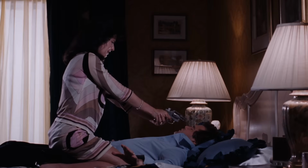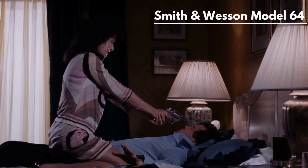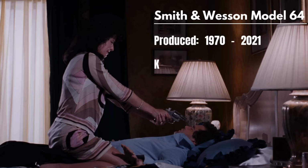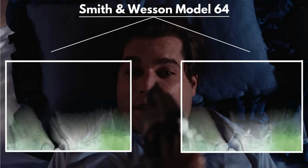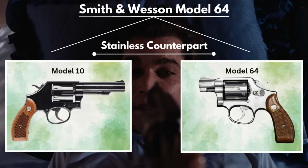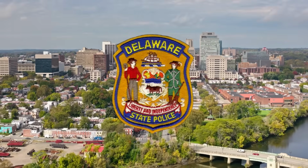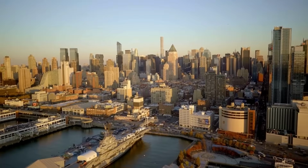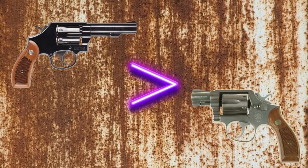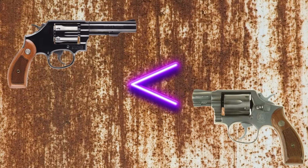She decides to wake him up from a nap by putting a Smith & Wesson Model 64 in his face. Produced from 1970 to 2021, the Model 64 is a 6-shot K-frame revolver which chambers .38 Special cartridges. The Model 64 is the stainless steel counterpart to the Model 10, and was Smith & Wesson's second stainless steel revolver, following the Model 60, which was the first. Widely used during its lifespan by several police agencies, this weapon was specifically a popular choice in high humidity states because the stainless Model 64 was much more resistant to rust and corrosion than the blued Model 10.